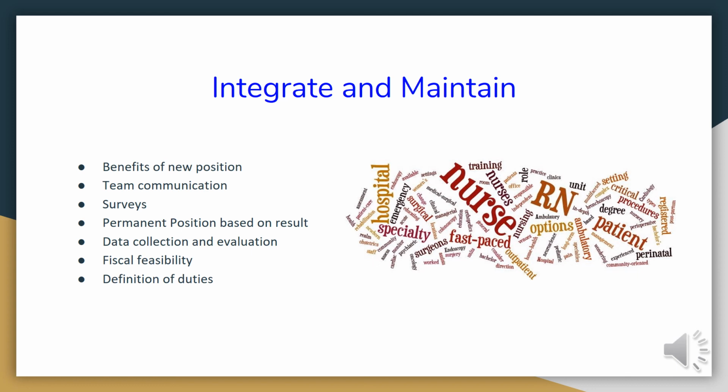All management will communicate through meetings, memos, and emails about the added position and discuss their roles and responsibilities. The new position member should attend staff meetings, huddles, and administrative meetings. The floor should continue monitoring patient outcomes through patient surveys. The facility feasibility will need to be evaluated, if there is money in the budget for this new position to be maintained.